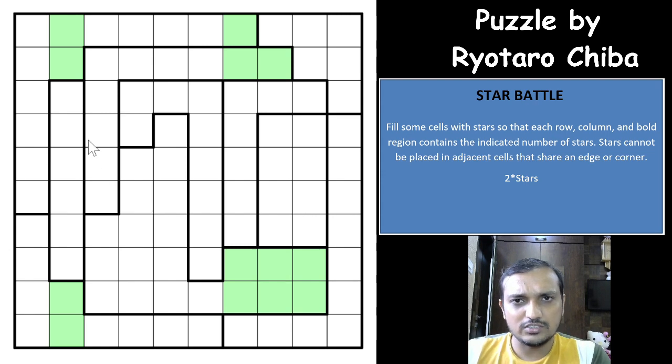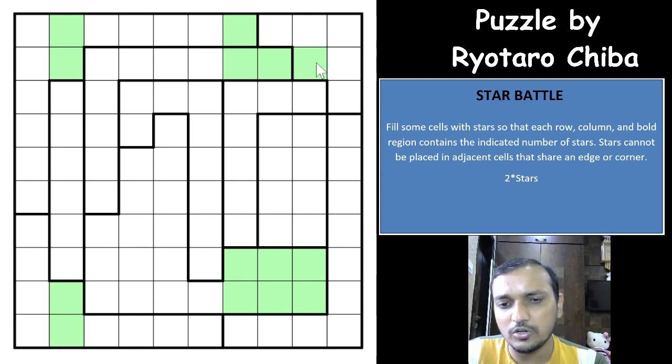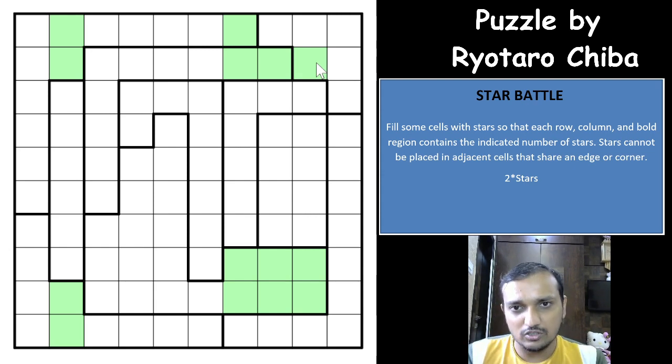Okay, so the next thing is, this cannot be a star, because for this region, if you have a star here, you won't have any other second star in that region. So this cell won't be a star here. That's a basic technique.